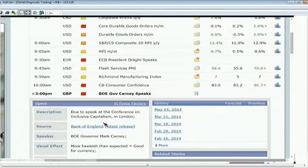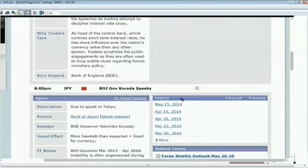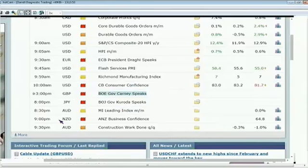And let's see here. He's speaking in Tokyo. So that can cause some definite volatility in the yen tonight. If you're trading tonight, be aware of that. So be aware of Kuroda speaking tonight. Be aware of Governor Carney speaking at 3 o'clock. And, of course, we've had plenty of speeches all day. And that's really all to be aware of.